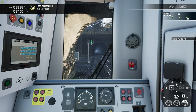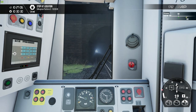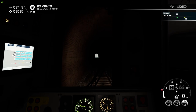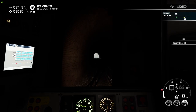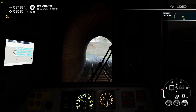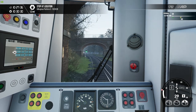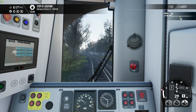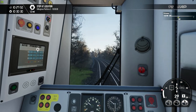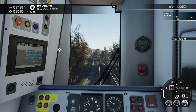That would do. Pull on to full speed. We get to go 50 miles an hour soon. So we'll just sit back and relax, really. That's all we really need to do. Green lights all the way, apart from that one yellow. Over the bridge. Come on, 50 miles an hour.